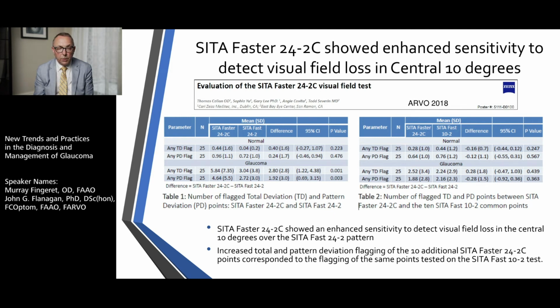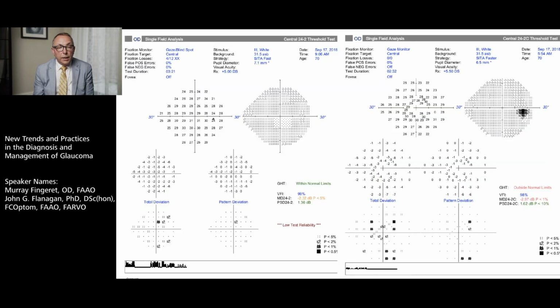And we'll certainly be looking at some cases shortly that will really illustrate how well the 24-2C can work in some cases. And here we see an example, a right eye on the left, the 24-2 SITA Faster, and within normal limits in terms of the glaucoma hemifield test, and no real obvious visual field defect. But with the 24-2C, we can certainly see that there are several clusters of points that we'd be more concerned about that may match with the macular defects.